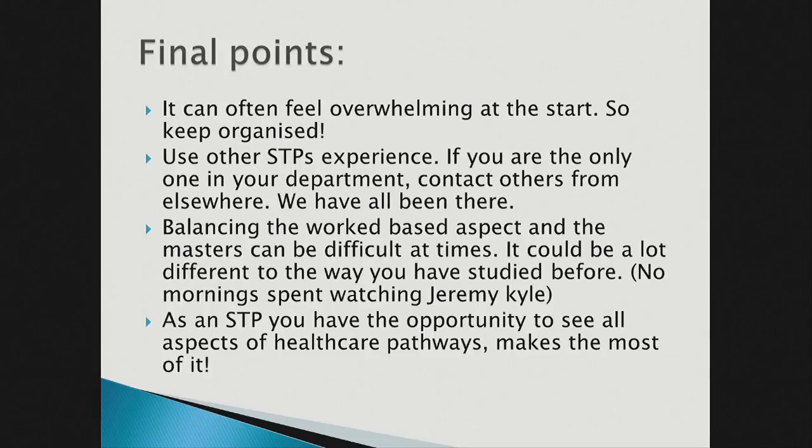Just some final points. Like I said, you will feel overwhelmed to start off with, but then it starts to become like normal day-to-day life. It's not feeling stressed as such, but just used to the fact that you've got so much to do, and you just have to organise it and get used to it. If you know any other SCPs, definitely get experience with it, understand what their experiences are, and if you're the only one in that department, find other people, especially when you start at uni. Everyone's in the same boat, so just like we said, we've all been there.